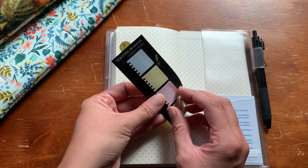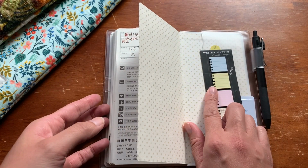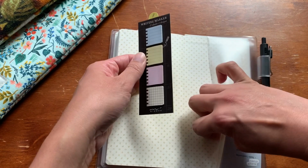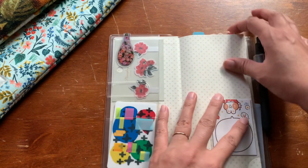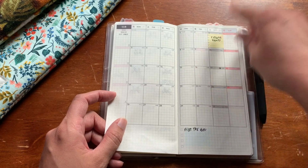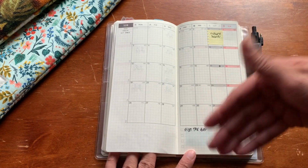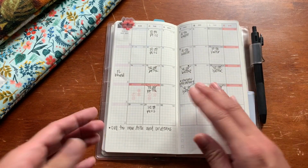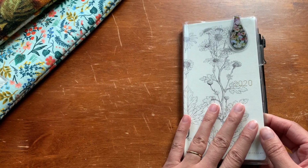So these are also sticky tabs. They're sticky up until like right there. And I use these a lot for homeschooling mainly. So I had an extra set, so I threw it in here and I'm kind of using it in the monthly section. This isn't even accurate anymore. You see? So I need to, I can just toss that, and then I haven't written anything permanently yet, which is the whole point. So that's good. So that's it for here.